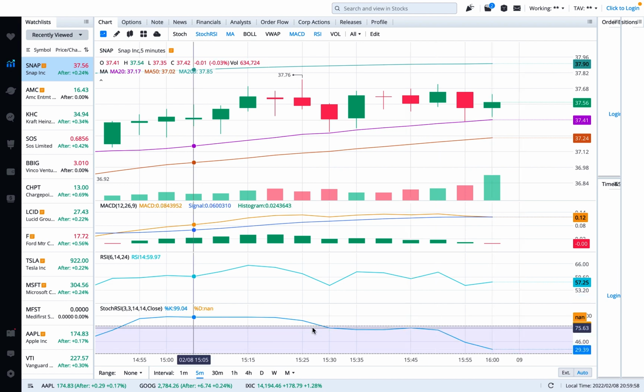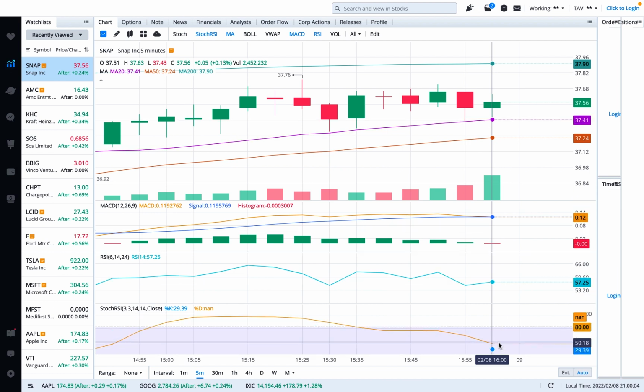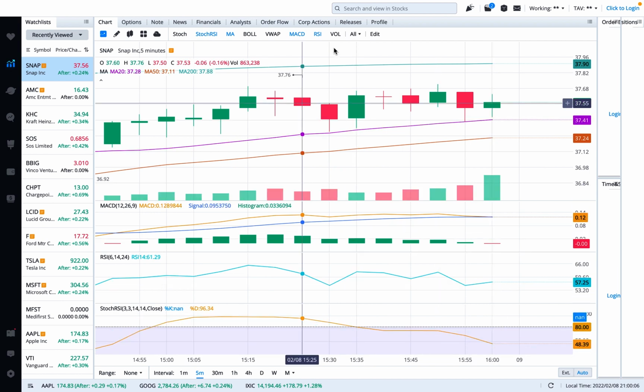It's coming from upwards, downwards. But looking at the MACD and RSI, and this being 29, tomorrow will be a good day to see that.